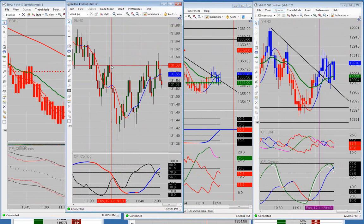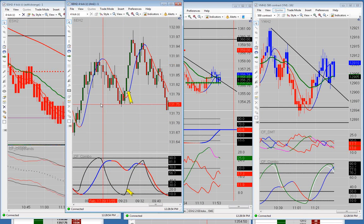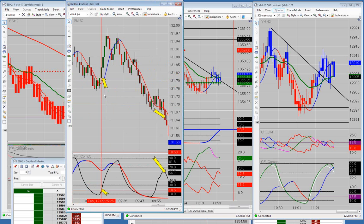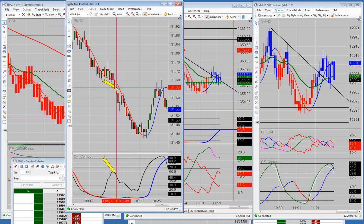Now let me jump over here to the 6E. Similar stuff on the 6E. You can see this morning from the open there was this nice move here with the divergence right there. Nice move up over here. Nice move down. And when I say nice move, we're talking about a lot of ticks right here. This is 31.64, and it dropped all the way down here to 31.42. So that's 22 ticks. That's the equivalent of 5.5 points on the ES.